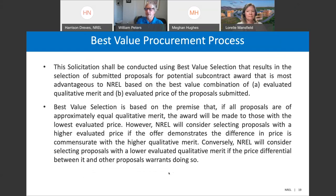We are awarding these proposed subcontracts under a best value procurement process. So what does that mean? The solicitation will be conducted using best value selection that results in the selection of submitted proposals for potential subcontract award that is most advantageous to NREL based upon the best value combination of evaluated qualitative merit and evaluated price of the proposal submitted. So what does best value mean?